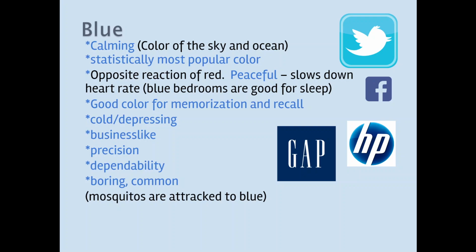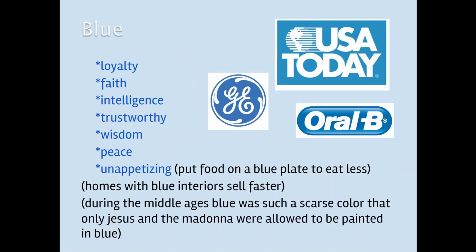And I just put that in here just for a little bit of fun. Mosquitoes are attracted to blue, so if you are outside, you might not want to wear blue because those mosquitoes are going to go right for you. Couple more things about blue.